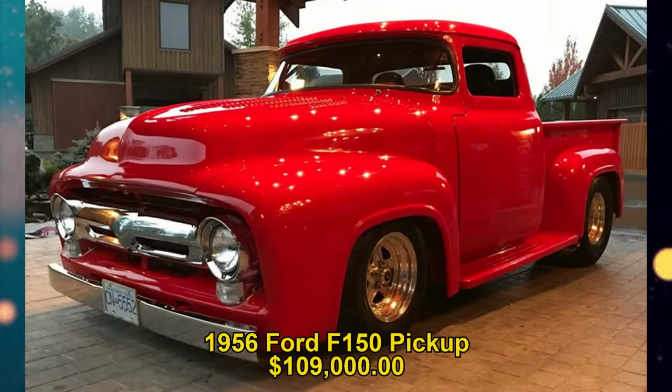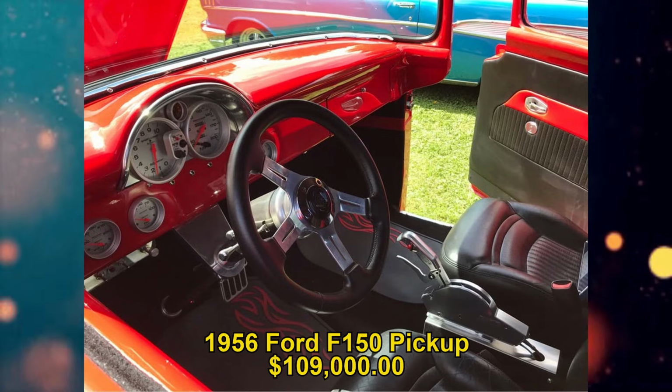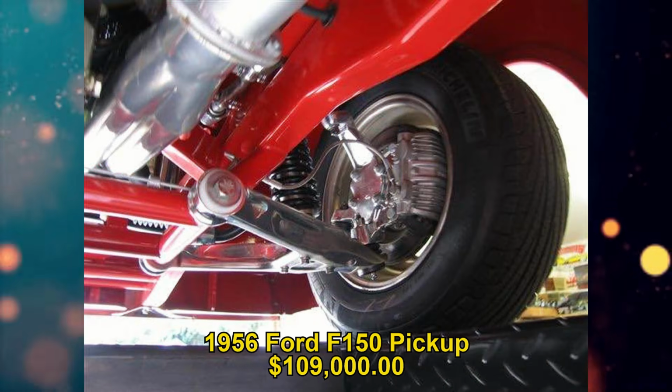Okay, here we have a 1956 Ford F-150 pickup truck, listed for $109,000 Canadian in White Rock, British Columbia. It's been driven 300 kilometers and has an automatic transmission.